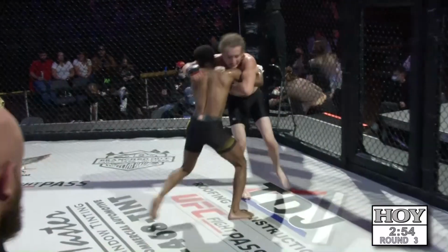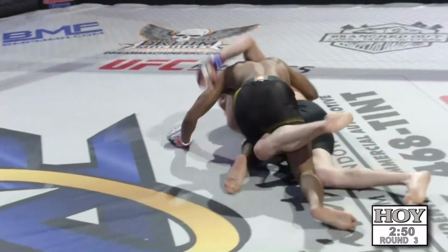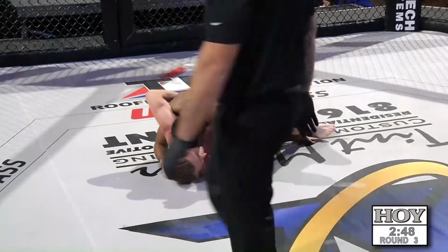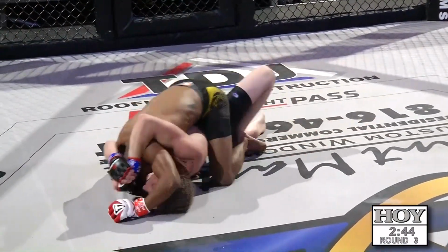Level change to the inside. Nice trip. Trying to go for that sweep again. Did not work. Good balance by Robbins. And right back in the full mount for Tyree Robbins.